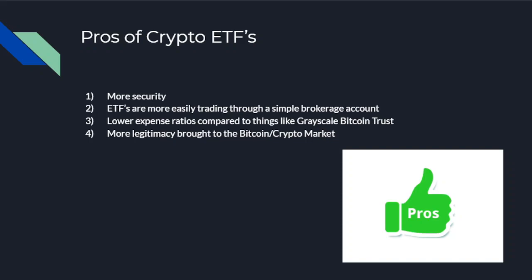And it's more impractical for heavy traders who might want to be able to sell and buy Bitcoin quickly and more often. ETFs don't solve these security issues totally, but they are more practical and safe than owning Bitcoin in a personal digital wallet at a crypto exchange.